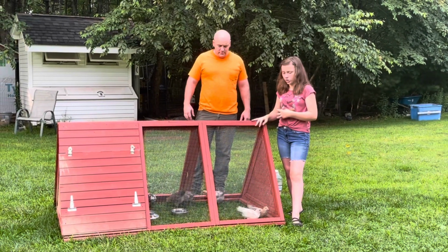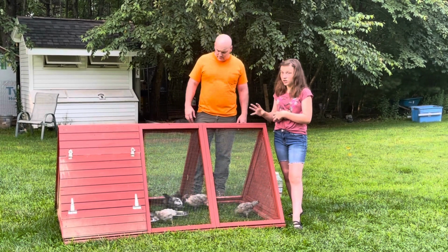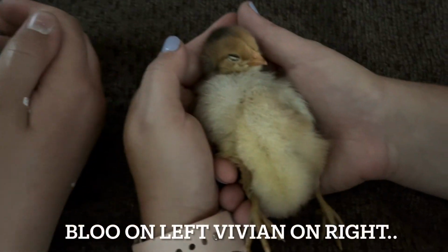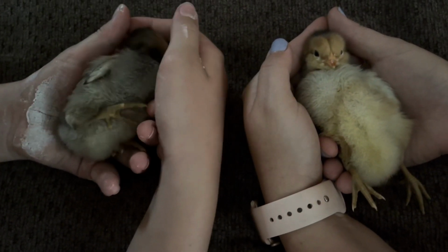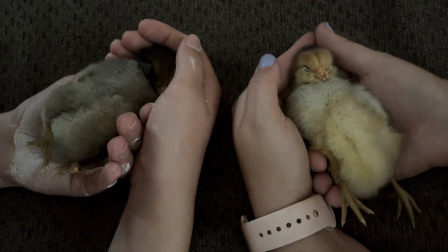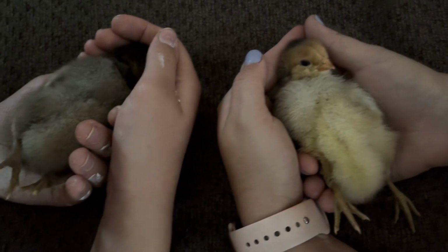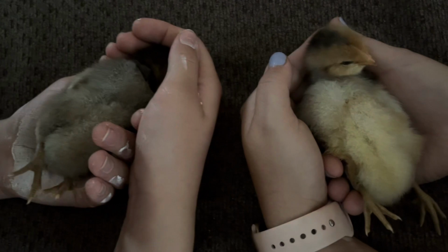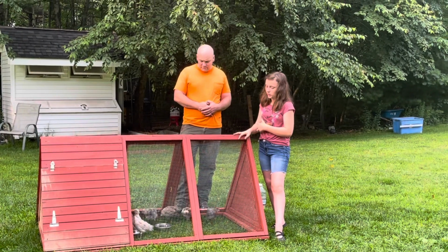So we got these chicks about a month or so ago and they're getting pretty big. We do have a couple pictures from when they were really little. They're getting a bit bigger now. They're Americanas, so eventually the hens will lay blue and green eggs.